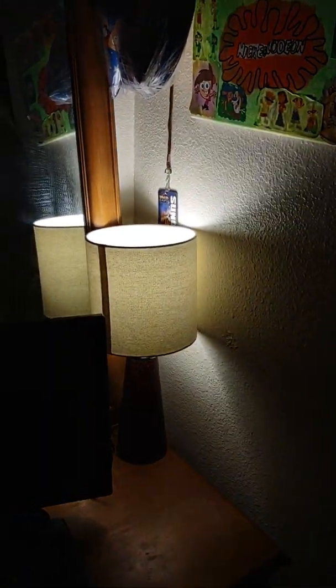Then my Vizio TV right there. It's not 4K or anything like that, just a Vizio HD TV. My grandma got it for me for Christmas like 2 years ago, so I'm super happy about that. There's my Nintendo Switch and my original PS4 and my lamp.